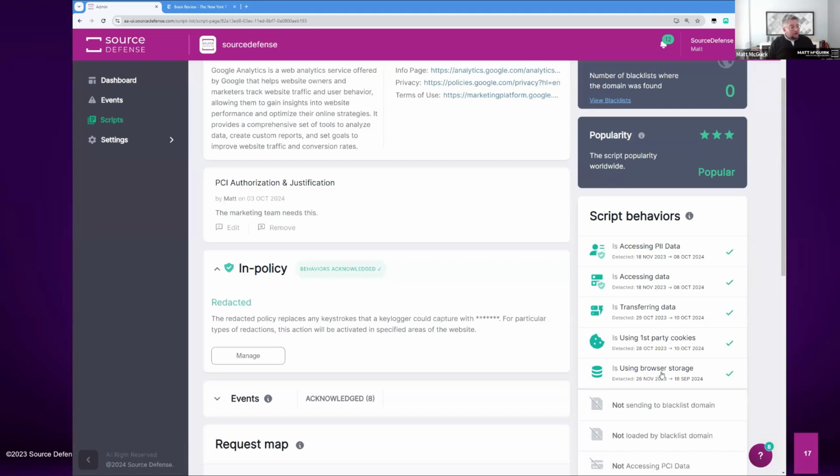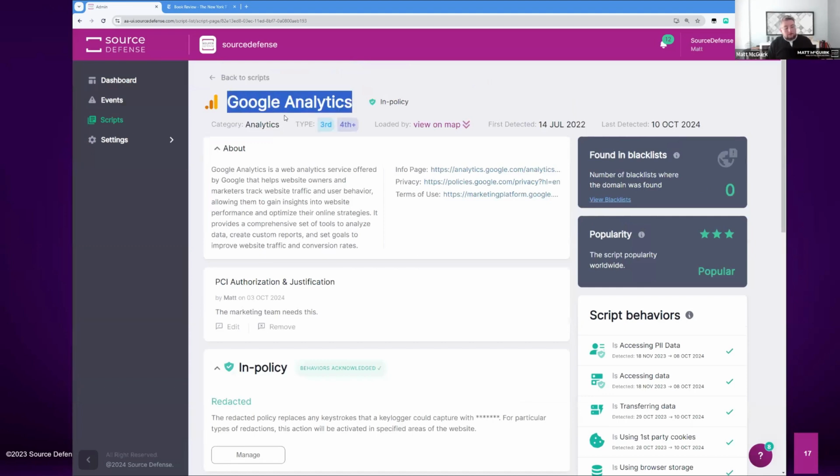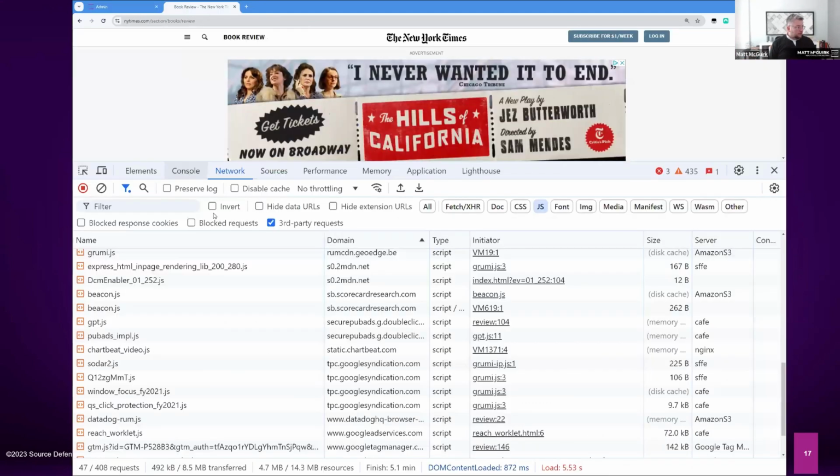So if at any time the script does try to access PII data that it doesn't need access to, we would block that. It would still be permitted to do its job. So Google Analytics could still set a cookie, it could still send beacons back to Google. It just can't scrape card numbers or personally identifiable information off the page. I'll show you a quick practical example of that.